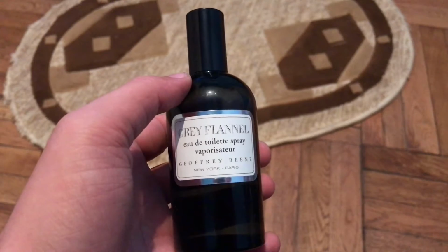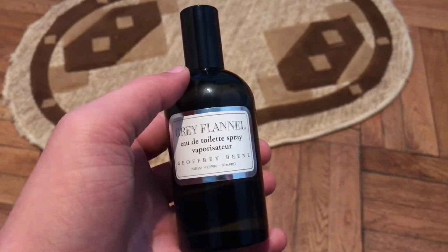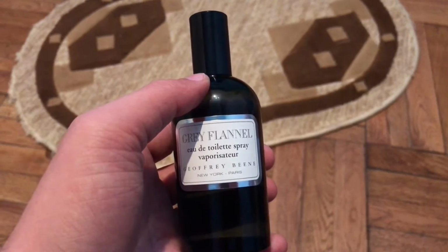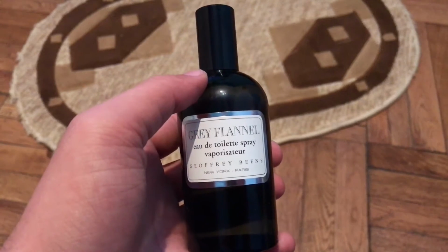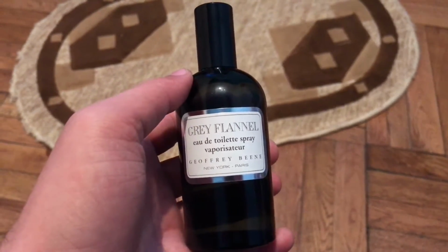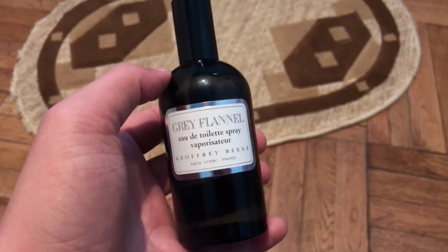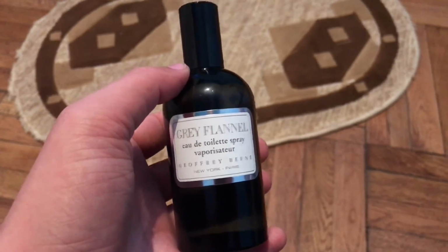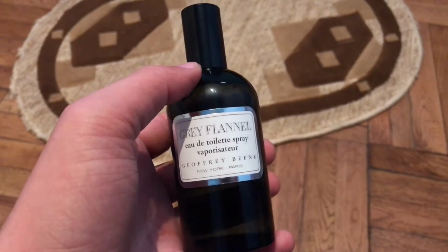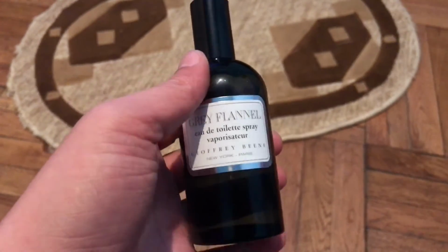This is a fragrance that appeared on the market in 1975, and it's incredible in its own way, but I don't know. It just doesn't, let's say, fill my needs. Although this is a woody oriental fragrance, and I'm a big fan of woody fragrances. Those are mainly my favorite fragrances.